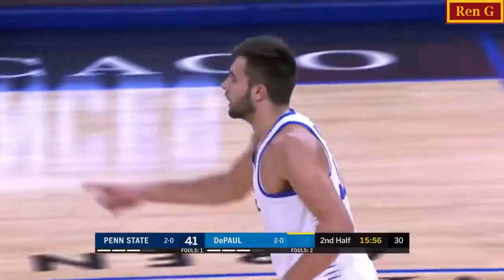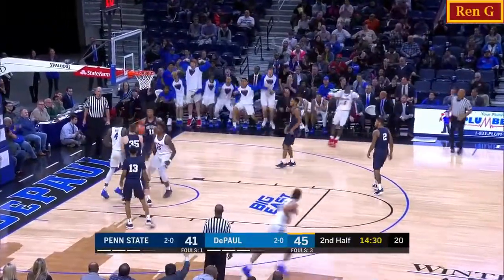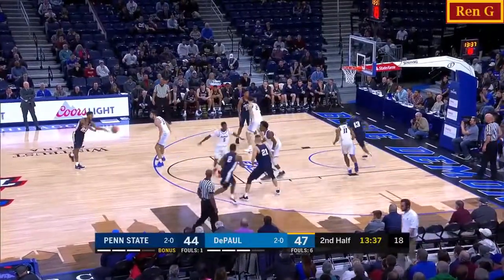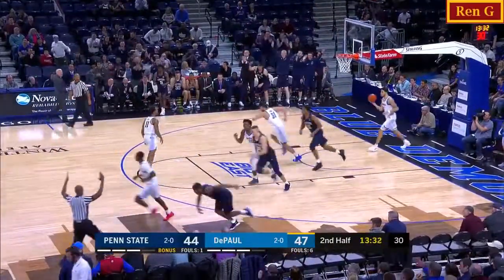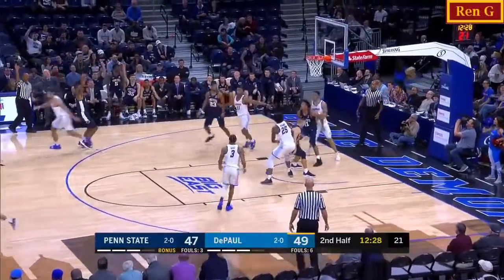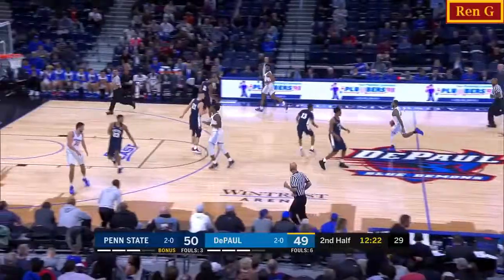Struess with a three. Oh, wow. Not a lot of room for Alujabi to work along the baseline, but he managed. Dredd got it. And we are tied. What a great screen. Reeves kick out. Dredd, another three. Got it. Back-to-back threes for Miles Dredd. Penn State has the lead.